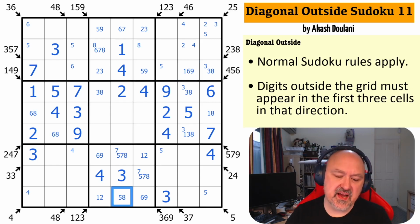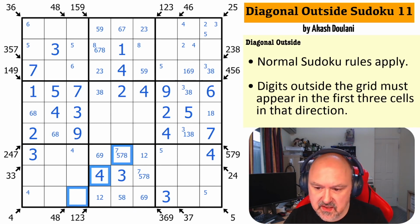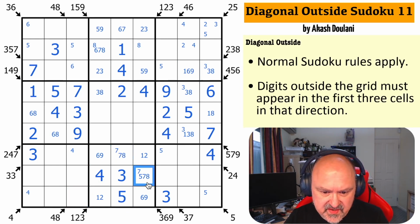That can't be an 8 because I have to put an 8 on this diagonal in those 3 cells. Can't be there because that's a 4. And if I put an 8 here, it sees both of those. So this can't be an 8. That's a 5. That's really cool. I like that. So this is not the 5. This is not the 5. This is a 7-8 pair.